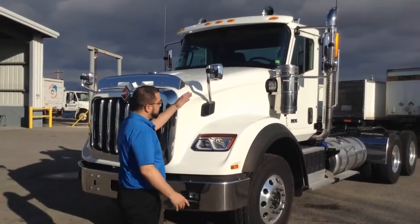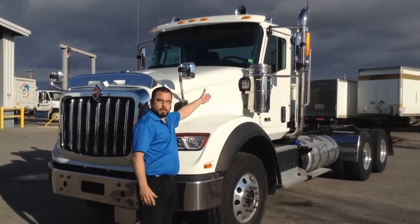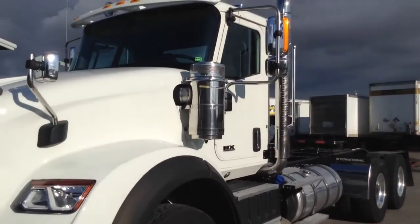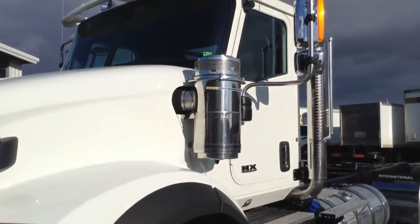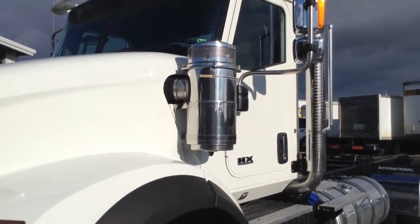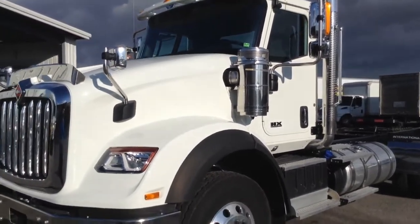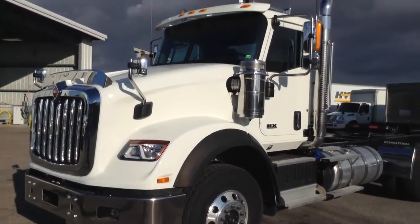Speaking of that mirror, if you look right down there, we have an outer air filter. International HX is one of the only trucks that you can get dual outside air filters on. You can't do that on many trucks, and that is a feature that we can add as an option.